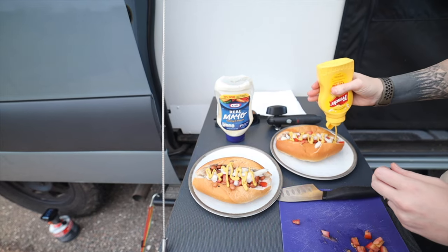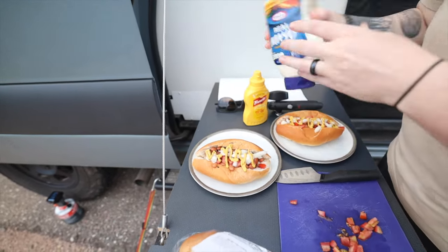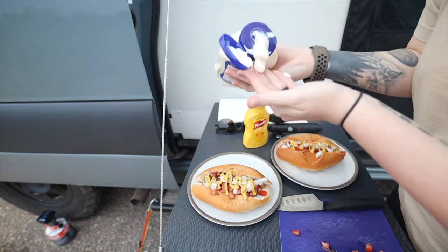These are the biggest hot dogs I've ever ate, I think. I don't think it's going to fit in my mouth. That's what she said. Oh, God. Oh, I was waiting for the mustard to do it.